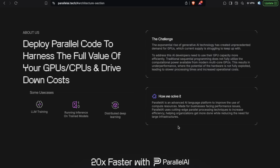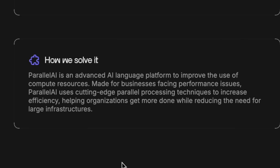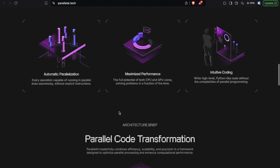And of course, how ParallelAI is aiming to solve this on a global scale. ParallelAI is an advanced AI language platform to improve the use of compute resources. Made for businesses facing performance issues, ParallelAI uses cutting-edge parallel processing techniques to increase efficiency, helping organizations get more done while reducing the need for large infrastructures, which basically allows three big changes.